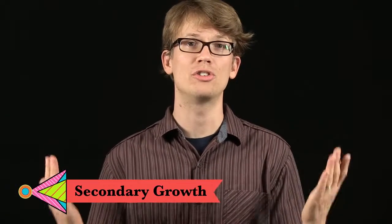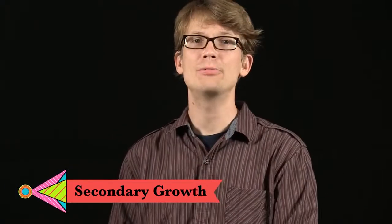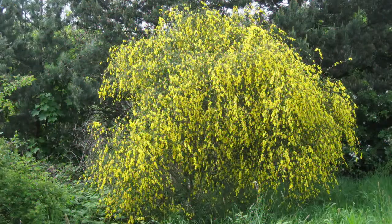those are herbaceous. But a lot of vascular plants go on to secondary growth, which allows them to grow not just taller, but wider. This is made possible by the development of additional tissues, particularly woody tissues. These are your woody plants, which include shrubs and bark-covered vines called lianas, and of course, your trees.